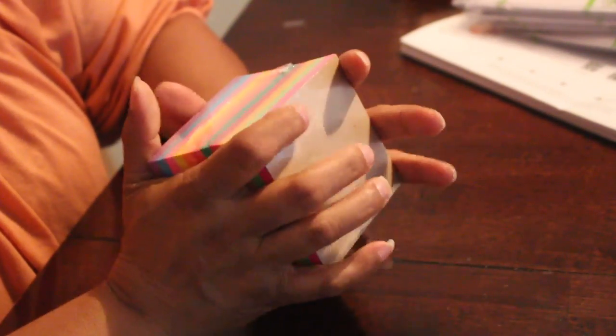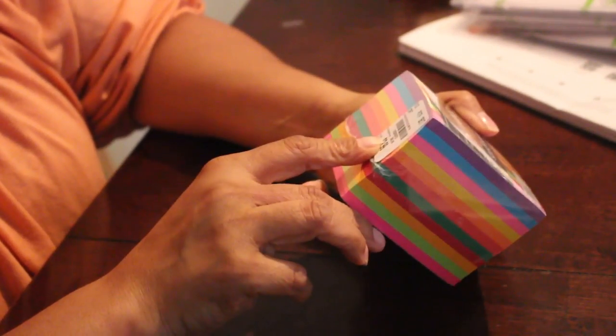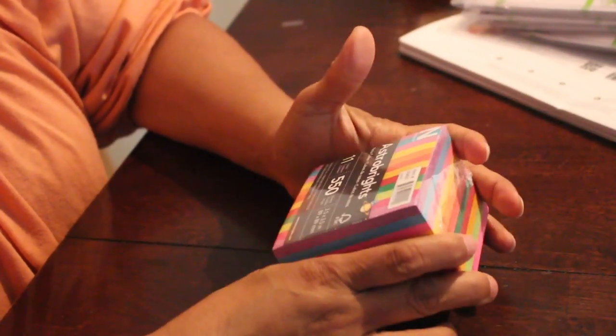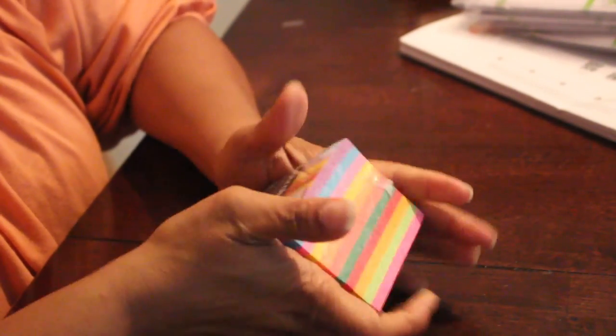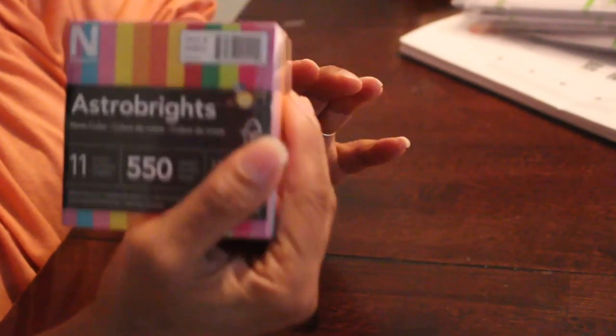I think I got one of all 4 sets. I showed this on my Instagram as well. This is the Astrobrights. I really wish it was regular color, but this is Astrobrights. It's 550 sheets, and it was $2.99, 1829970. Now the size of this is 3.5 by 3.5, so this is a square. I got it because this fits the size of the mini alphabet punch board that I got recently, so I wouldn't have to cut the paper up.